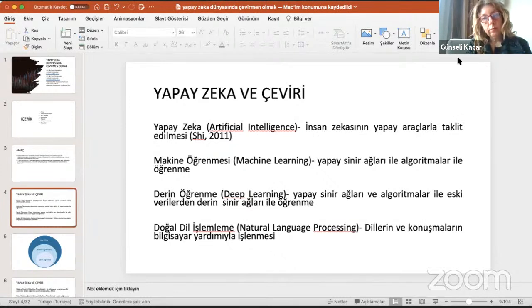Genel olarak kısaca yapay zeka ve çeviriye ilişkin terimlerden bahsedecek olursak, yapay zeka insan zekasının yapay araçlarla taklit edilmesi. Günümüzde hepimizin aslında kullandığı şeyleri görüyoruz. ChatGPT gibi ya da Google Translate, DeepL gibi programlara entegre edilmiş halde olduğunu biliyoruz.